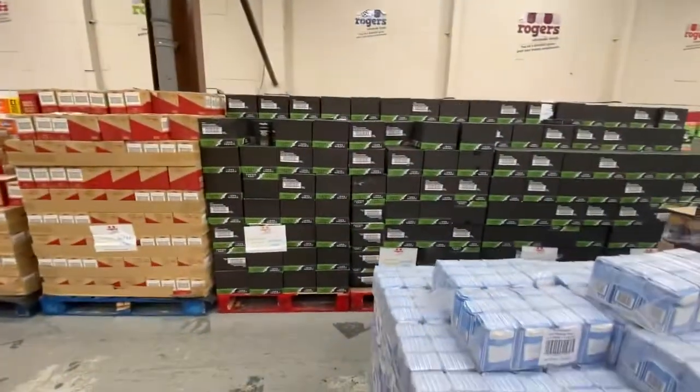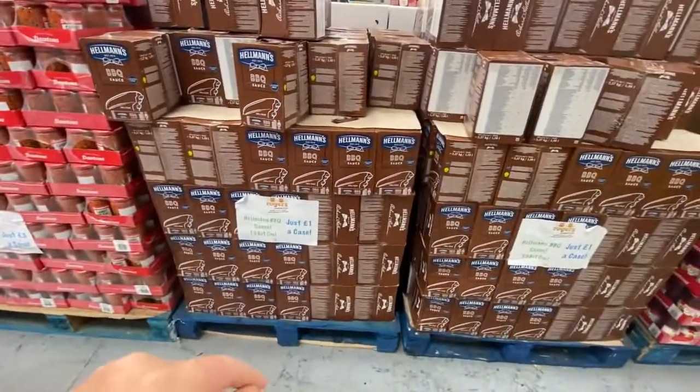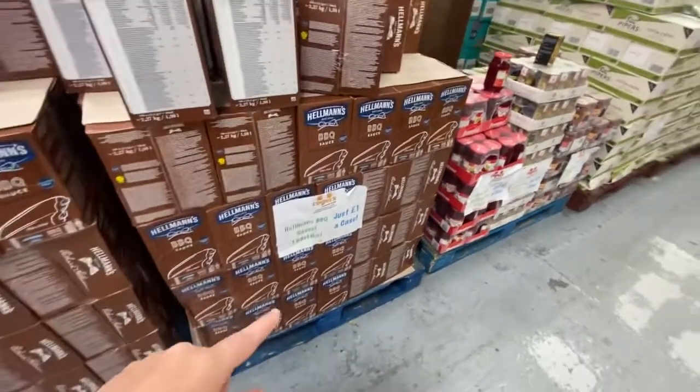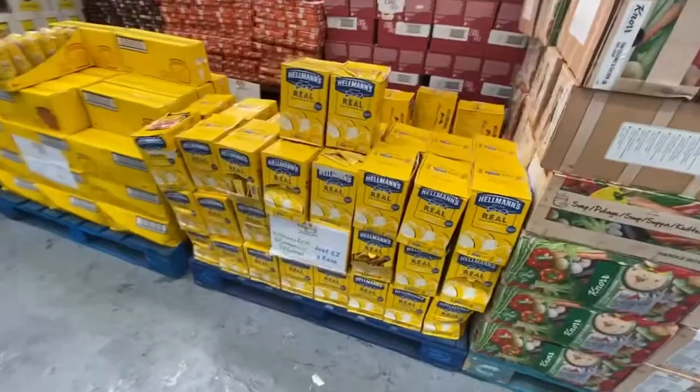Here we've got the gluten-free pasta and sauces. So my kids are sauce monsters, so these would be perfect. So you could just give them one sauce, otherwise they use the whole crate. So £1 for 198. Here we have the mayonnaises.